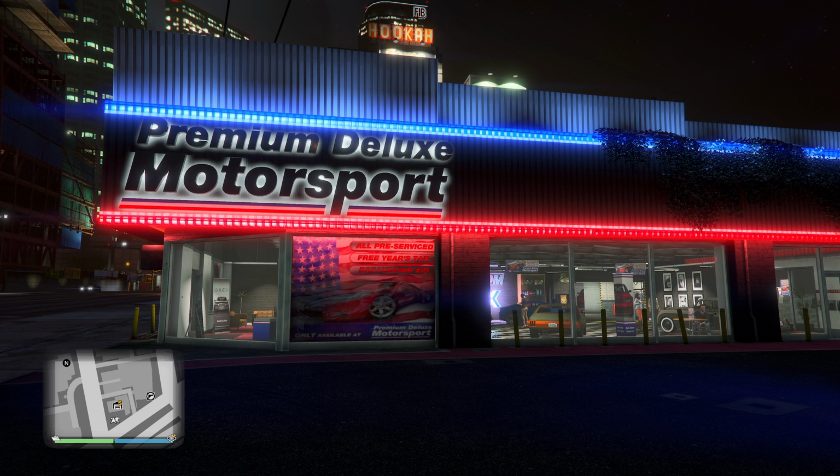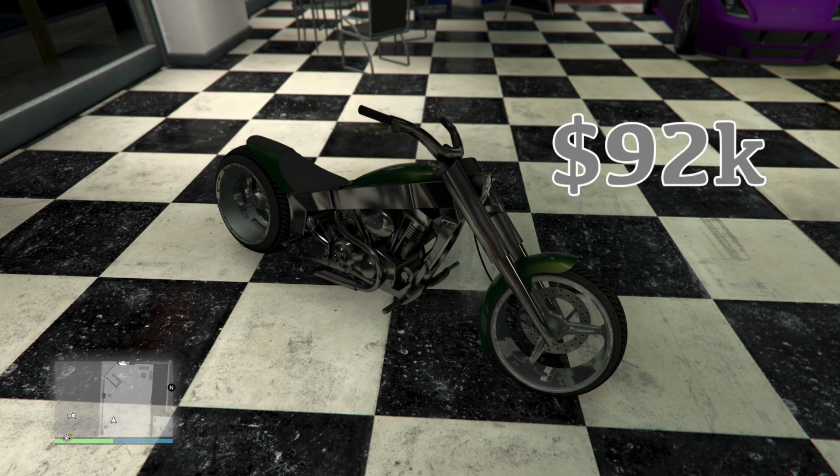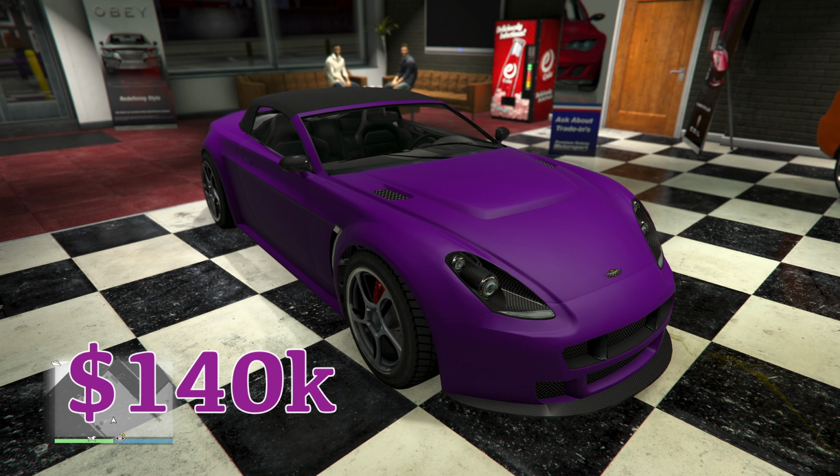Do check out this week's discontinued vehicles, meaning any vehicles removed from the GTA websites. 5 such vehicles can be found at Simeon's Premium Deluxe Motorsport. Starting with the Western Rat Bike, which you can purchase for the low price of $48,000. Next, we have the LCC Innovation, and this one will cost you just over $92,000. Next, we have the Duvalchi Rapid GT. If you want to buy this, it'll be $140,000.